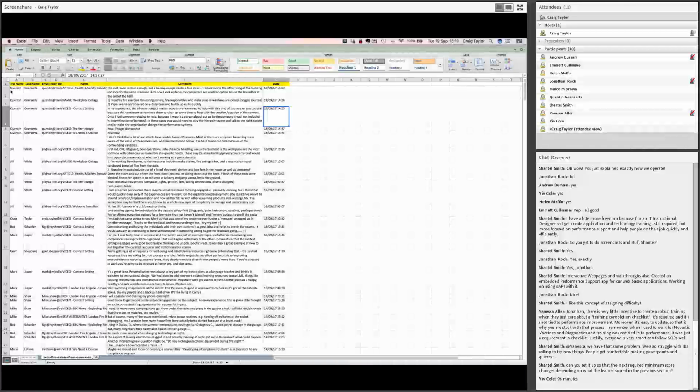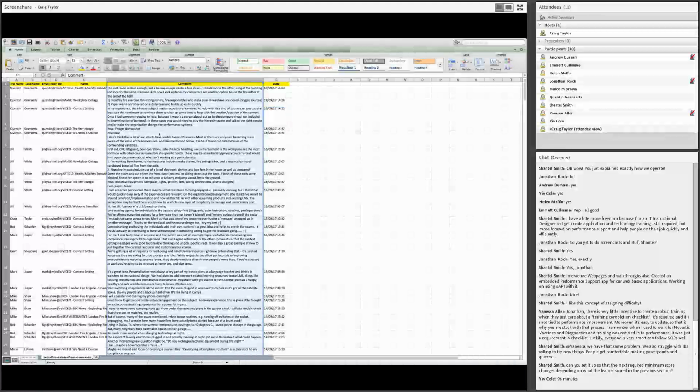We can see that we have first name, last name, email address and organisation in the first columns. I've hidden people's email names. I hope you'll understand why I've tried to obfuscate them. What I have paid attention to, though, is column F, the comments. We can now have a report that shows what everybody was saying in the course.